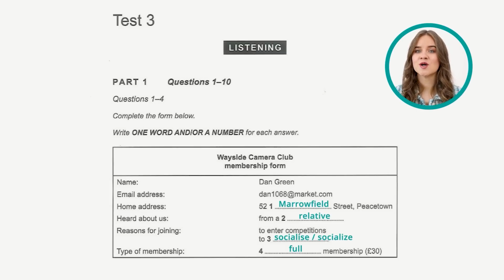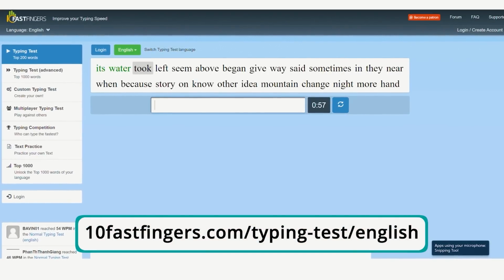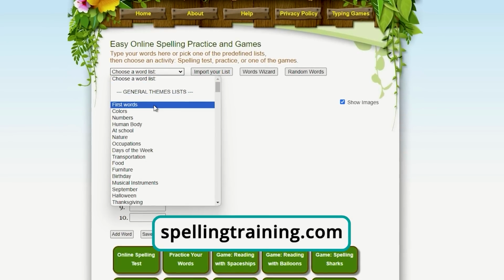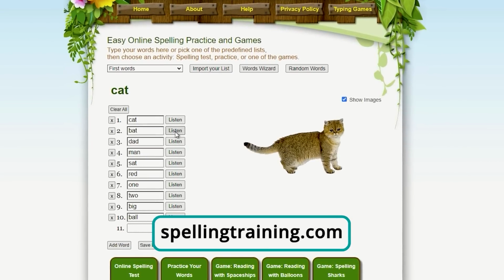One is simply knowing how to spell the word you heard. This is where the Fast Fingers website comes in handy. This exercise will also hone your typing skills. You can also practice on the spelling training website, where you can choose lists or import your own lists of words you'd like to remember how to spell.